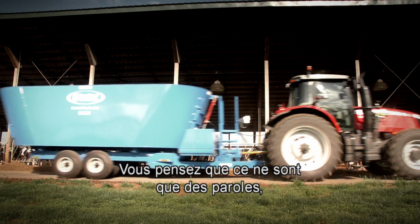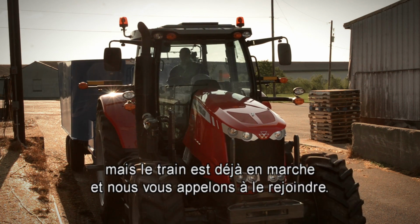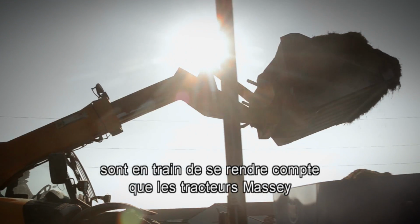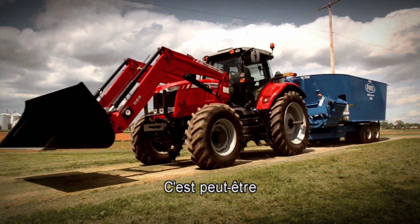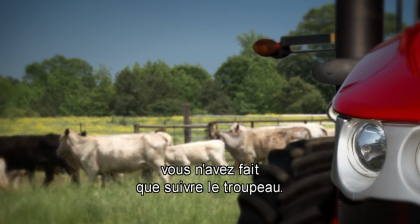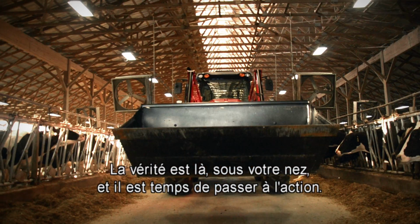This may look like we're pulling a feed wagon, but it's really a bandwagon, and we want you on it. Because dairy farmers across North America are realizing that Massey tractors are the most productive machines they can run. Don't believe it? Maybe that's because instead of following your own path to productivity, you've just been following the herd. Well, the truth is staring you in the face, and it's time to man up.